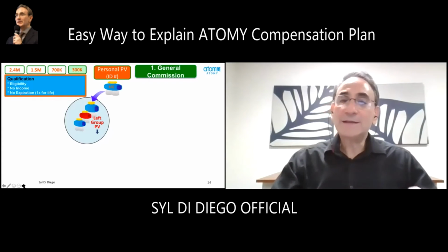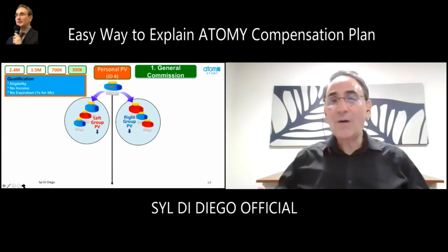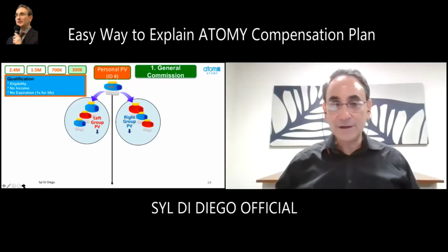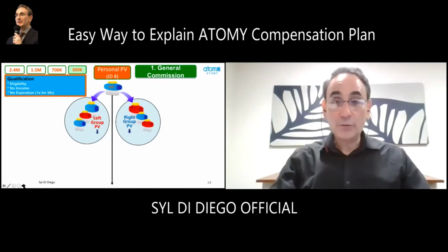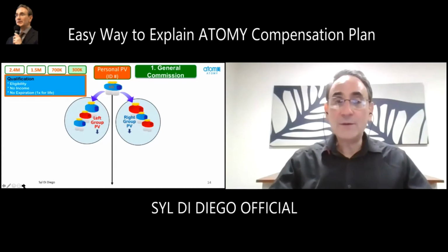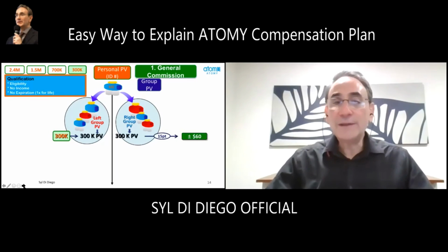But in order to make that $60 check that we just mentioned, you have to have a second group. So you need a right group and a left group. And then what happens is all the shopping individuals are doing are adding up for themselves, but it's also adding up into the group PV for the people above them. So these people are below me, and when these PVs total sum, we call them group PVs, add up to 300,000 on the left and right, we will get a check, $60.